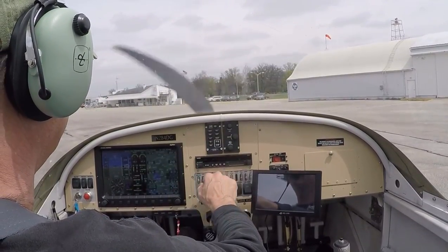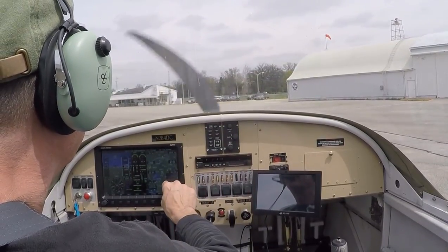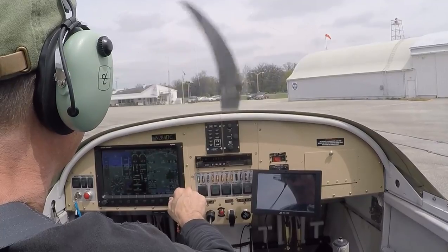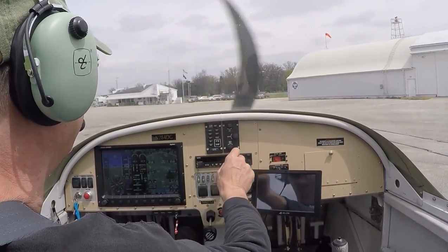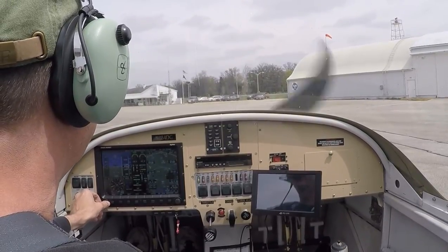Lily Chapel. Where's Lily? Where are you, Lily? There's TZR. I'm getting too far. Oh, Lily is right there. So I was using this to set the OBS in. There we go.